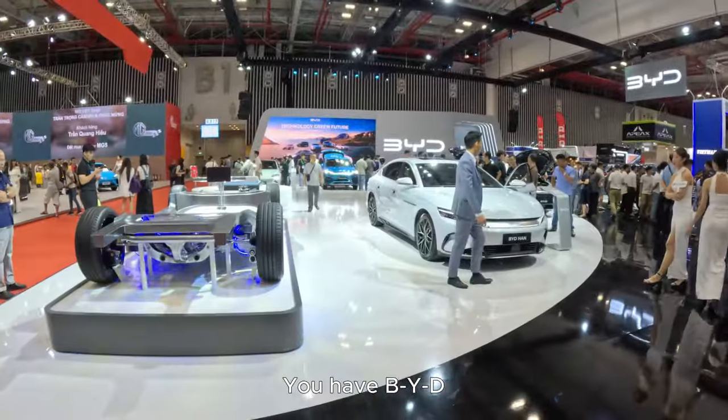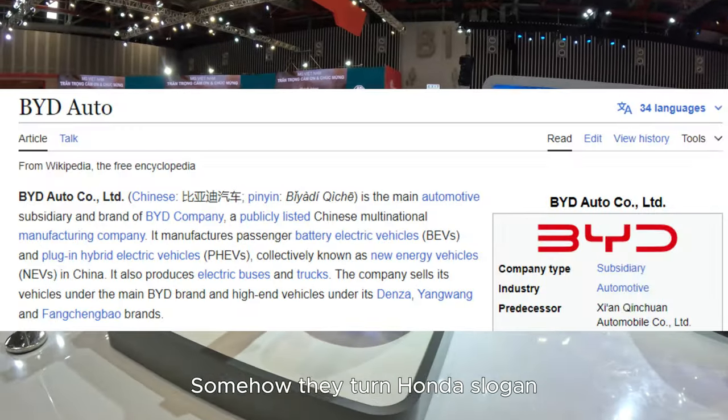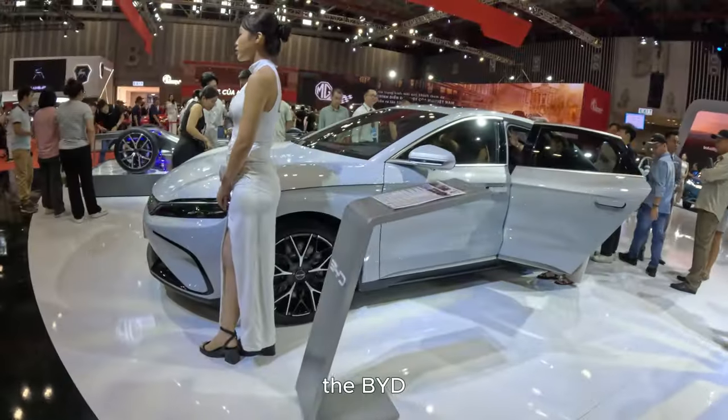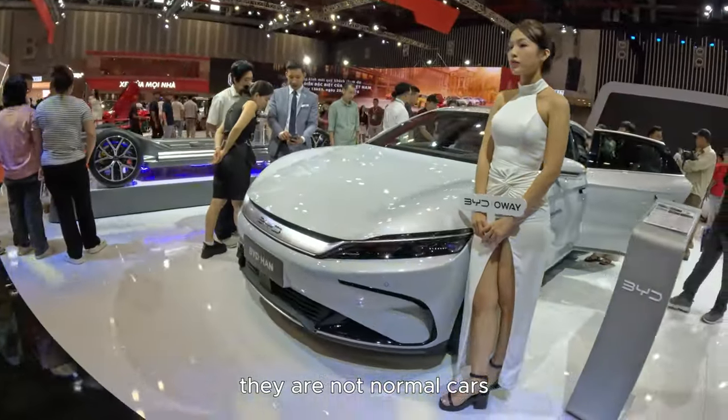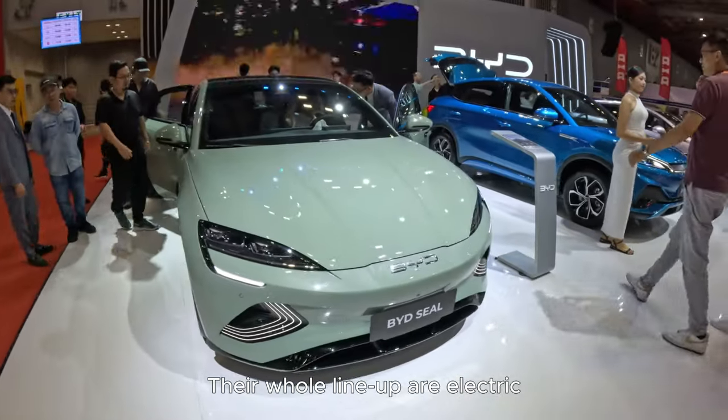You have BYD, or Beat, or Build Your Dreams. Somehow they turned Honda's Power of Dream slogan into a brand. Anyway, the BYD, they are not normal cars by any means. They are electric. Their whole lineup is electric.